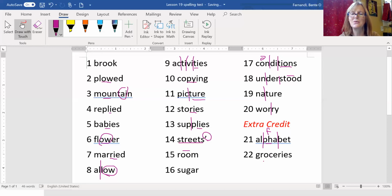Okay, and then groceries. Groceries is hard. Some people say groceries and some people say groceries. I wonder which you do. The C is the culprit there. You either say groceries or groceries. This would have been a Y. We're going to replace that Y with an I and add the ES.